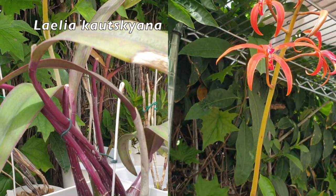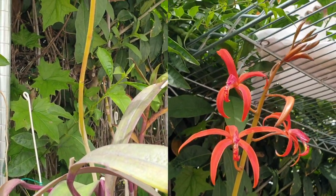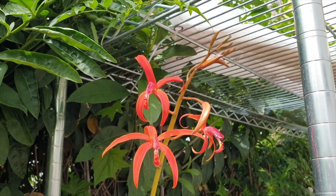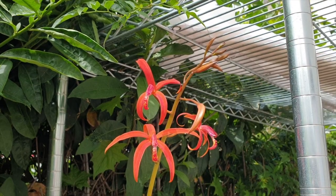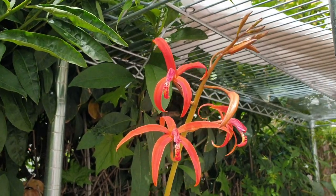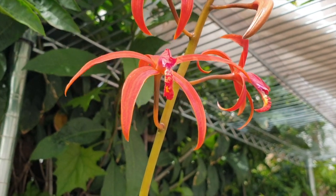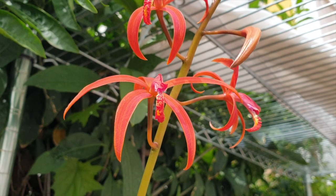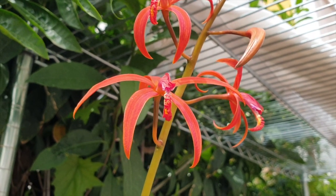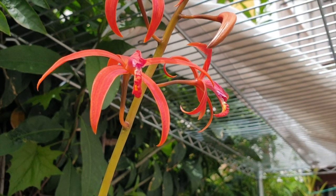Before I lose you completely and you click out of the video, let me show you my Lelia kautskiana. She is a rapiculous Lelia and her spike has managed to bloom out to a certain degree. Been very protective over this spike. This orchid just loves the camera, so if there's anything out of focus in the motion clip, that is because of me and my currently a little bit shaky hands. I do apologize, but she does love the camera and I love this orchid so, so much.